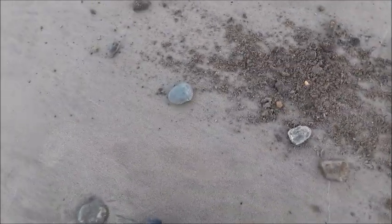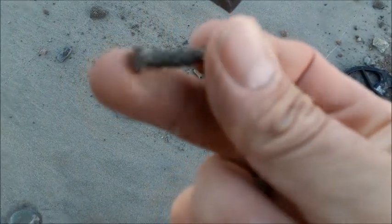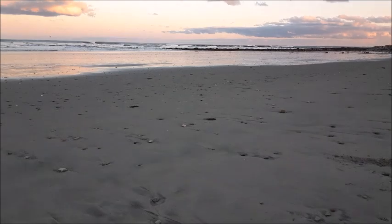I think that's the dreaded piece of crap. We need one of those. Get that off us. Get off. Here you go. Brass screw. Take that off. Alright. Keep going.